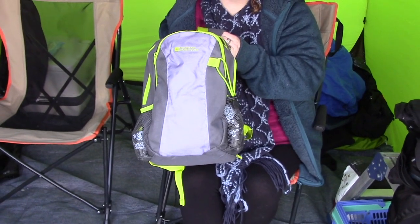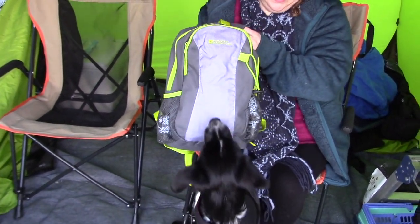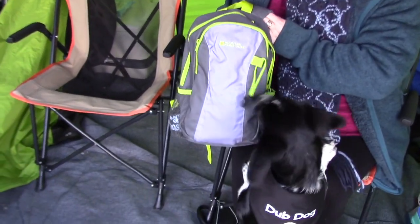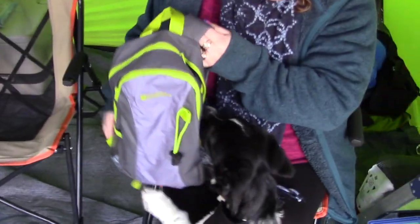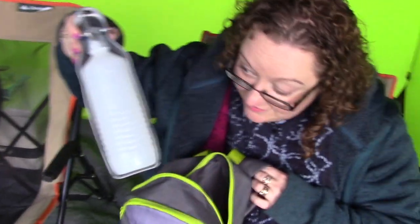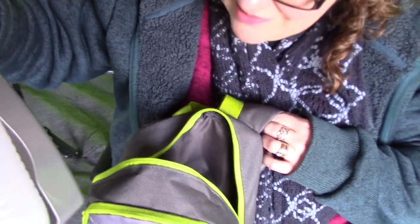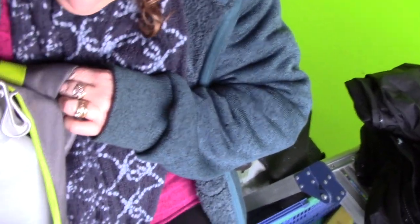Now Jackson has his own little backpack. It's not one that mounts on top of a dog, but just to bring all of his stuff away with us. We've got his poop bags in there, and he has his food container in there, which is this. And he's got a doggy water bottle with a little tray, so it folds out like this, and you unscrew it and then you can fill the tray with it. So it's handy when we're out and about with him.